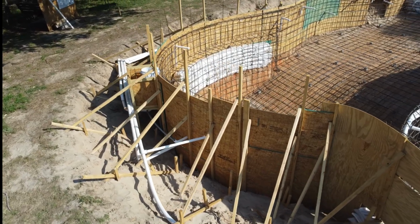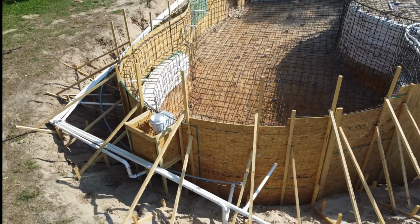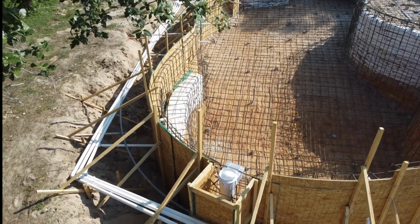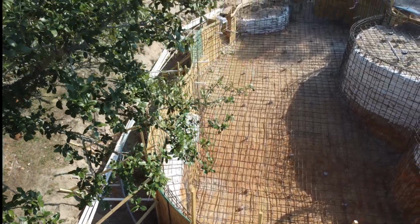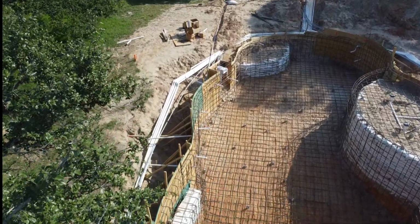Test it yourself before the inspector shows up. If the gauge drops, stop right there and find the leak. This is your only shot to fix it without breaking concrete later. Pressure testing isn't just a box to check. It's your last line of defense before everything disappears under 6 inches of concrete, dirt, rubble, or what have you. Take the time, do it right.